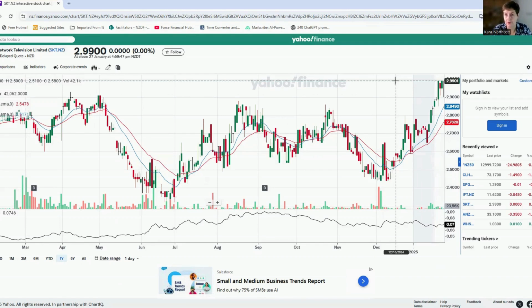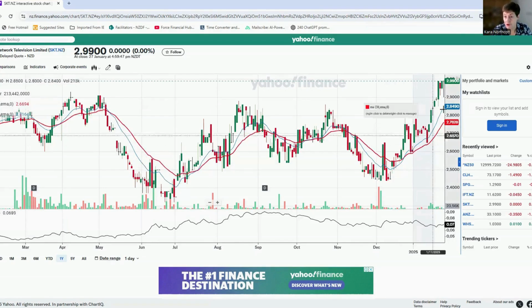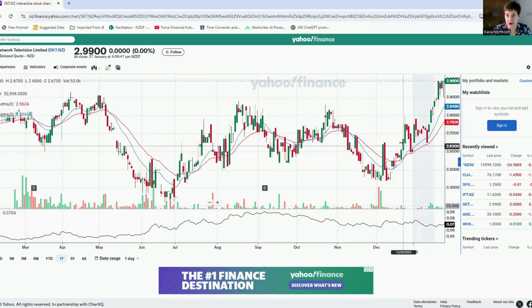I mean, this isn't foolproof, but these are the rules that I follow. We also want to see that the lows are getting higher, and you can see that with this red candle here. That low point was a lot lower than obviously the low point of the week before. And you can see that it's been in quite a strong uptrend. In fact, out of the last 7 or 8 weeks, we've only had 2 red candles, which is great because it means we've only had 2 weeks out of the last 8 that has been down for Sky TV. So those are really strong indicators for me also.